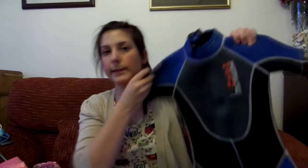Another thing we got for Harry was a wetsuit. He has one from last year which doesn't fit him anymore. Very similar to this, the same colours, but I think we will move that one down to Edith now. I'm pretty sure it'll probably fit her. It might be a bit big, but you know, I'm sure she'll be fine.